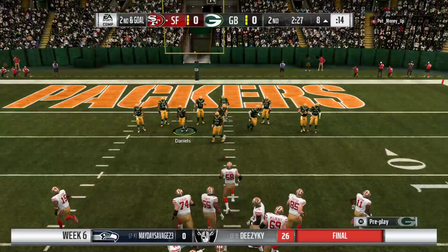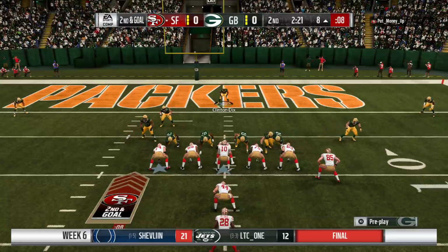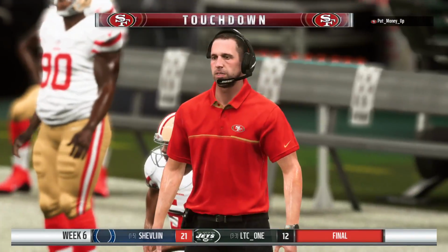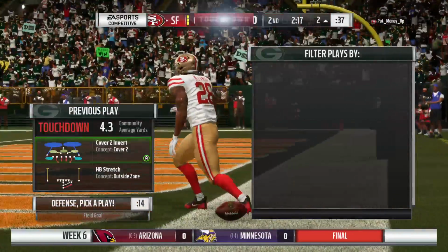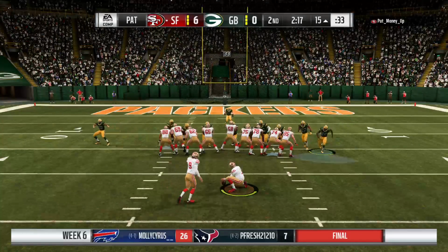It's 2nd and goal, back to the 8-yard line now. Here we go. He's going to get it running right. And he's going to take it in. Touchdown, San Francisco. Jerick McKinnon, his 3rd touchdown now on the year. And the Niners are able to cash in for 6.